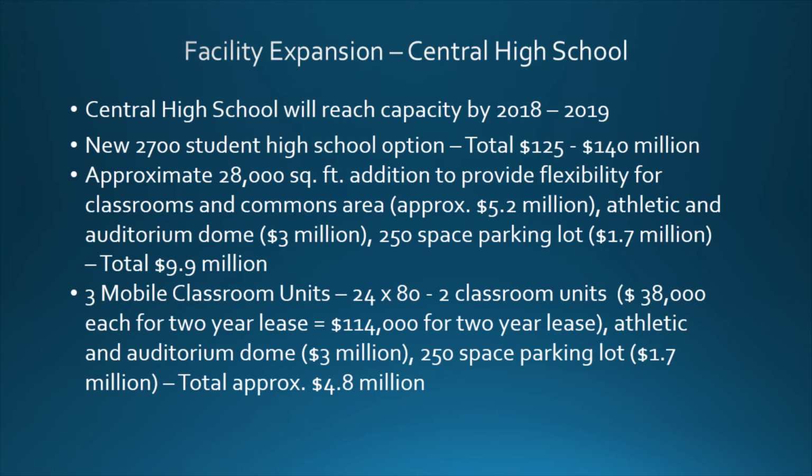If we took that and we just added on the athletic and auditorium dome at $3 million and also provided for the 250 space parking lot that we're recommending, it'd be another $1.7 million. So for that option, it'd be a total of approximately $4.8 million.